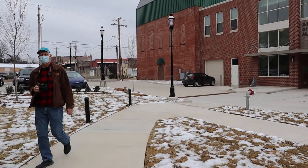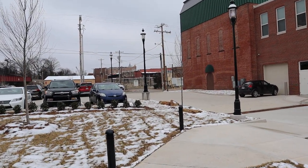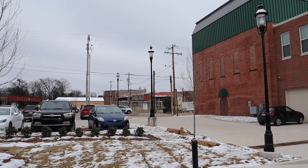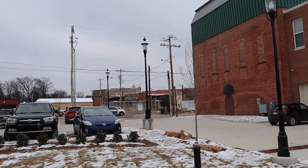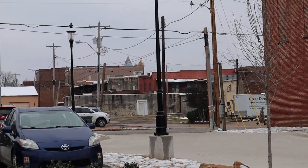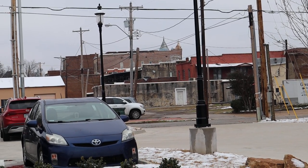And if you can see just off in the distance where it says Citizens Bank, I'm not sure if you can see that from here. On that building. That is almost directly across from where I live.